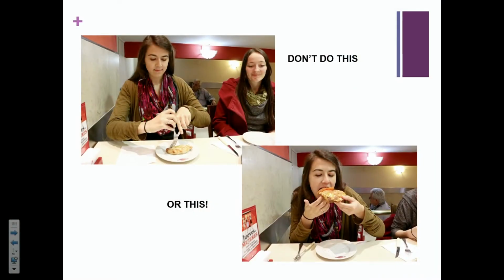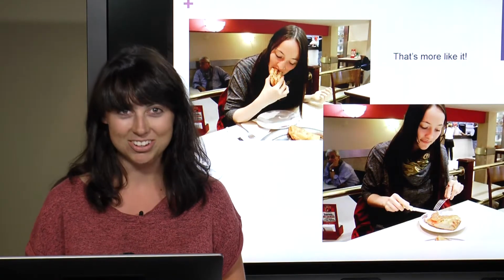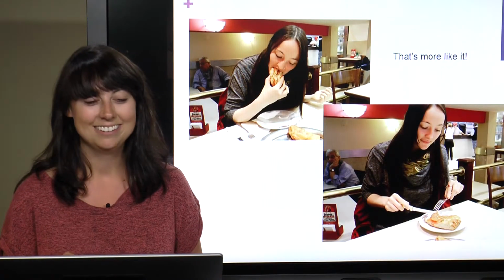Here we have my friends eating empanadas. In the top, with empanadas and cutlery, that is a no-go. That is not a good idea. And in the bottom, that is my friend eating pizza with her hands like we would in the United States, but not in Argentina. This is how you do it. That is an empanada as a finger food, and pizza with cutlery. That is more like it.